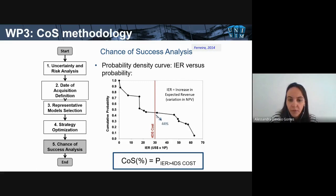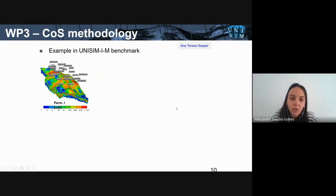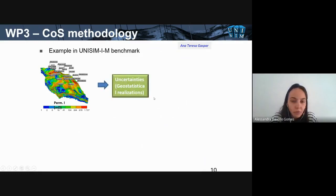I think it must be 44%, sorry. I have another example where they applied the same procedure for Unisim 1. It was a work developed by Anna. So it's the same idea. The idea was to estimate the probability of a seismic acquisition being an economic success, based on the models we have. And then she ran the same procedure.